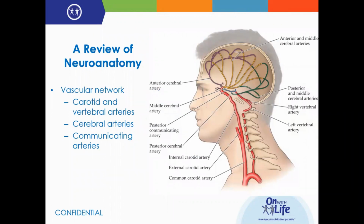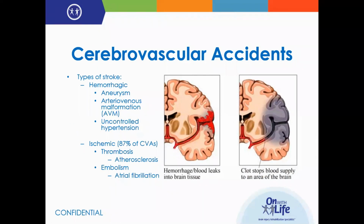Also, when we consider the potential impact of a stroke on overall function, we need to understand how blood supply to the brain is laid out. When we look at the vascular supply, you have three major arteries that come into the brain, and then they branch off into smaller and smaller arteries. It's also important to consider the potential cortical area involved, and we talk about this in terms of what areas of the brain are susceptible to damage post-stroke, if the stroke is hemorrhagic or ischemic in nature.